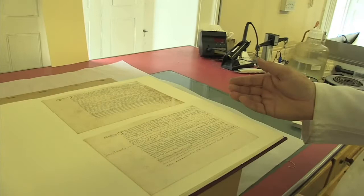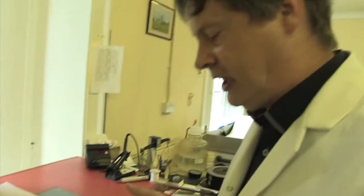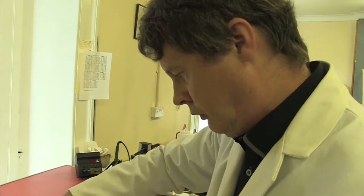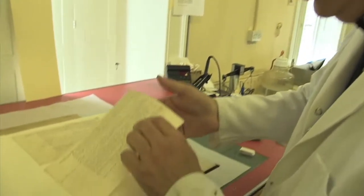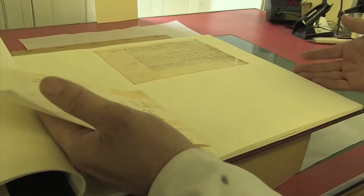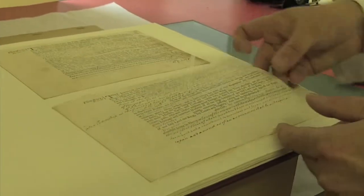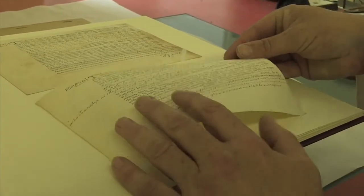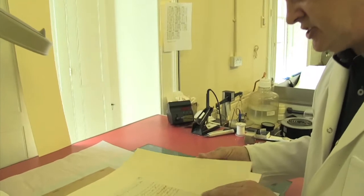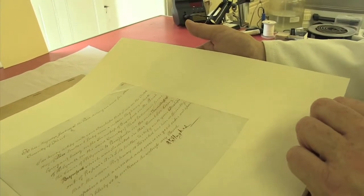There we are, it's a couple of parchment documents that have been humidified and flattened. They've been hinged in using Japanese paper so that a researcher can see both sides, but in fact they can be consulted without having to handle. This really does improve legibility and access to the public.